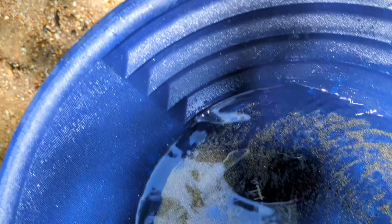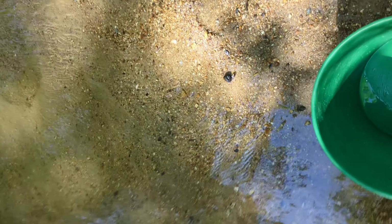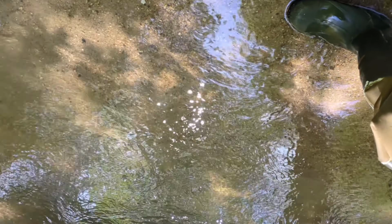But there's gold, very visible. Let me tap this up. I don't have my tripod. It's fun. Actually, quite a few in there.